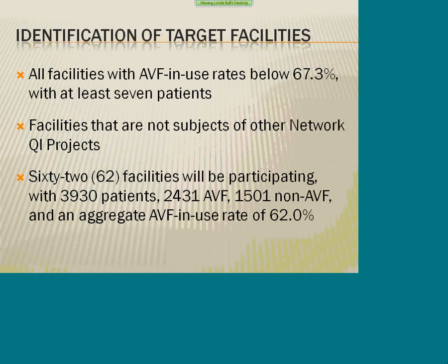Now, how did we identify the facilities? Well, we said it was all facilities with AVF in use rates below 67.3 that had at least 7 patients. So if you're a really, really tight clinic, then you were excused from this project. And then we also looked at your other clinical data, and if you belonged in another one of our projects and we thought you would benefit from a different project than this one, then we took you out of this project. We found several years ago that if we had you in more than one project, we just didn't get outcomes from any of the projects that you were in. So we don't subject you to any more than one project in a project period.